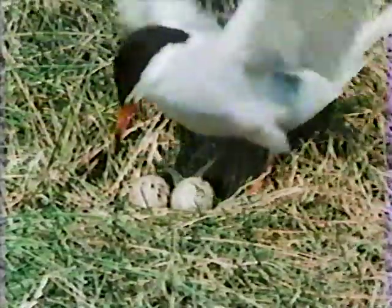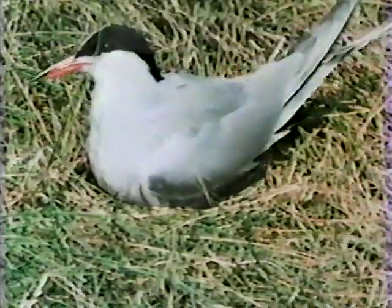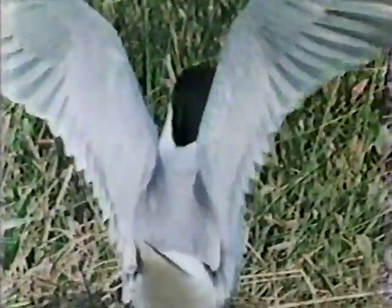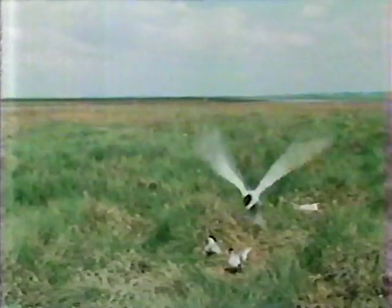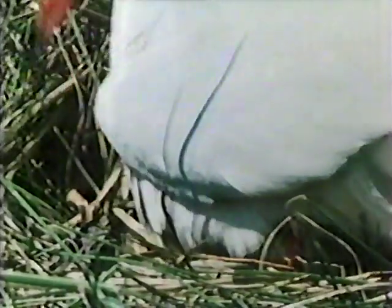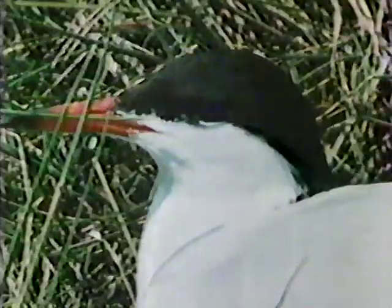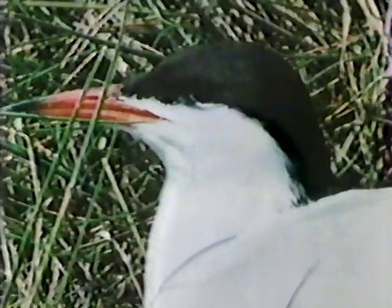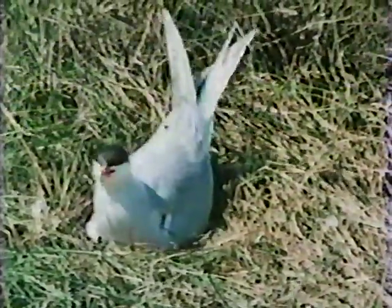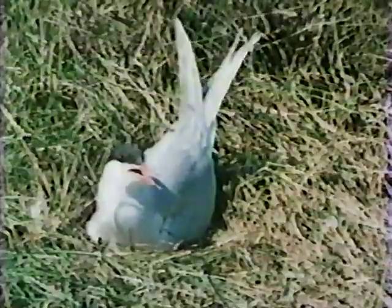The owners of these eggs, common terns, don't have to worry about sheep. They nest on barren sand dunes and islands. What they do have to worry about is other terns. Competition for nesting sites is fierce. Each pair stakes out a territory where they lay their two eggs. They defend the nest area vigorously.